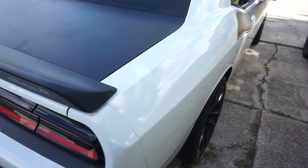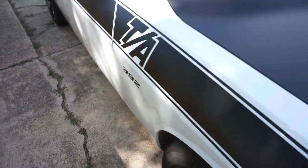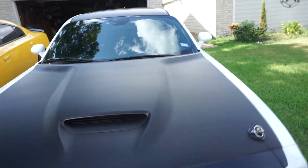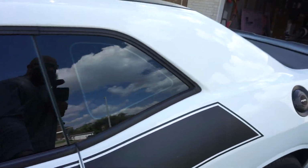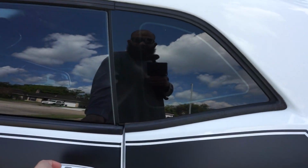So for those of you who don't know, this is a 2018 Challenger T/A 392. It's fully loaded. It's got the adaptive radar. It's got everything. It's got absolutely everything. Carbon. It has the big Hellcat brakes. This thing, it's a beauty.